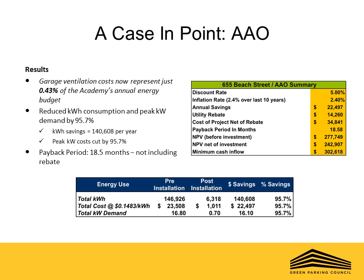The information on this page just reviews the expenses and the net present value calculations. A lot of this stuff is necessary, but it really doesn't tell the story in the way that my colleagues and the users of the garage want to hear. They want to know that it's safe. They want to know that it's clean. And they also want to know, well, what else are you doing?